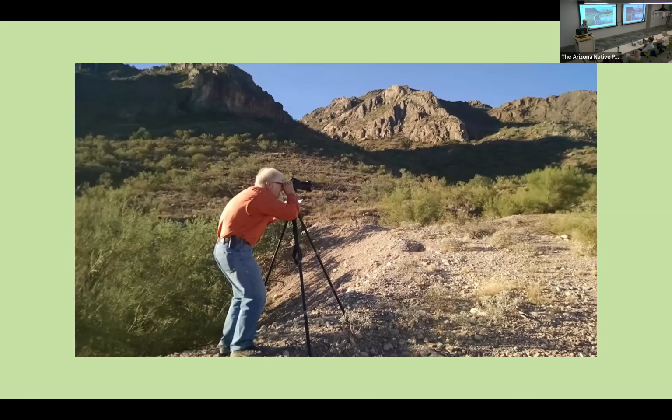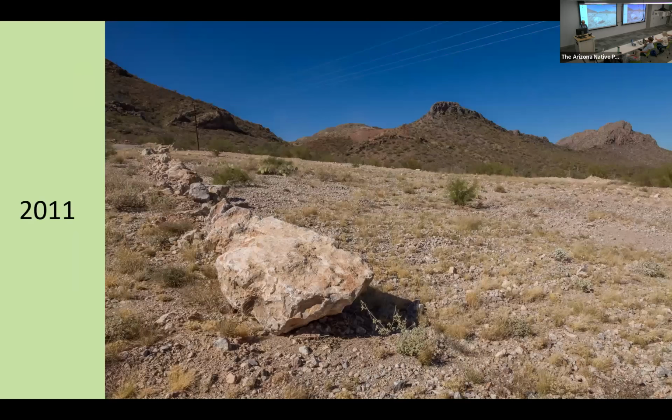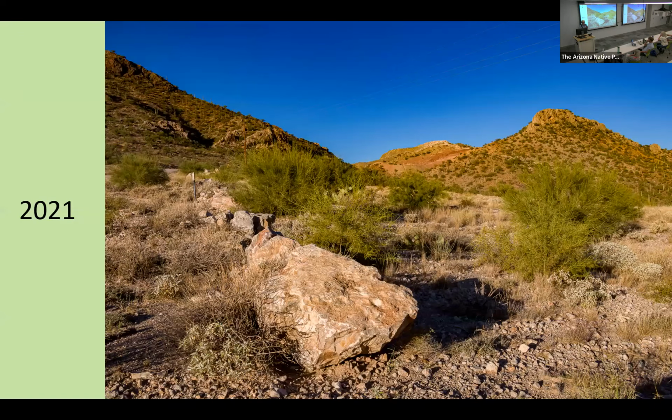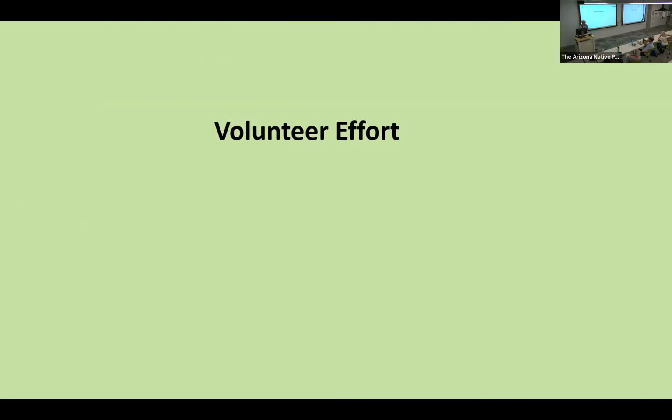And see here you have a picture of old Jim out there, focusing his camera, comparing with the views from the previous years. And this is just one of the views, 2011, 2016, and this one was taken this morning, 2022. You can go on our AZNPS website and onto the conservation page, and you can see all 6 views and all 10, 11 years, basically, if you want to see the progression. It's pretty neat.